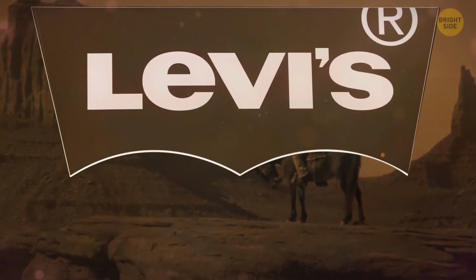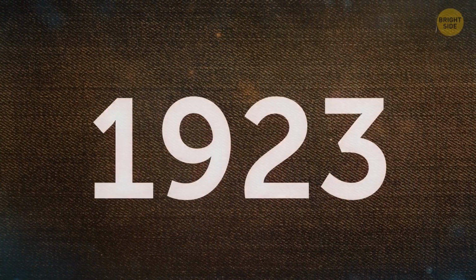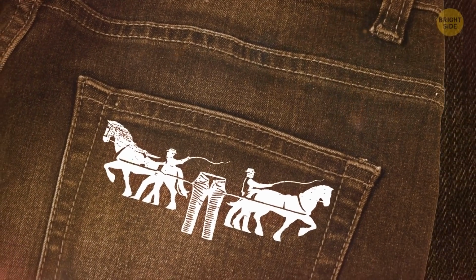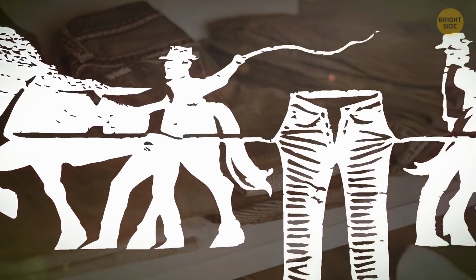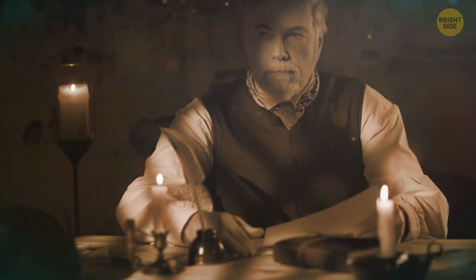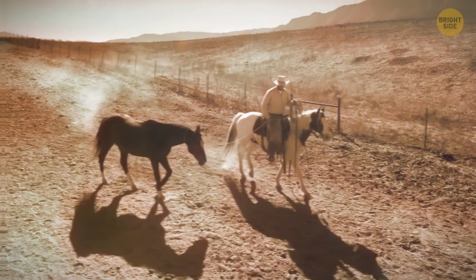Jeans company Levi's was founded all the way back in 1873, and up until 1923, it was known as the 2-horse brand. Each pair of jeans has an image of a pair of jeans with 2 horses attempting to rip the pants apart. The idea behind this image is that most of Levi's customers in the 1880s and 90s were illiterate, meaning they couldn't read or write. But Levi's wanted to make it known just how strong their jeans were, so they added the pictures so that their customers who couldn't read could still tell just how tough their pants are.